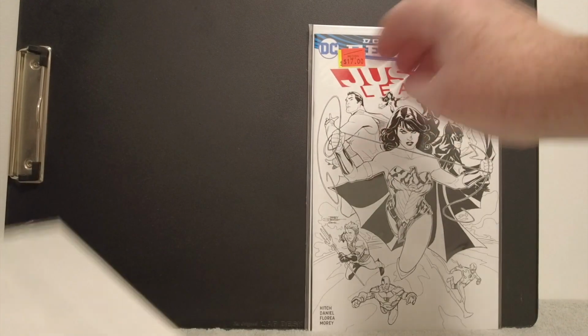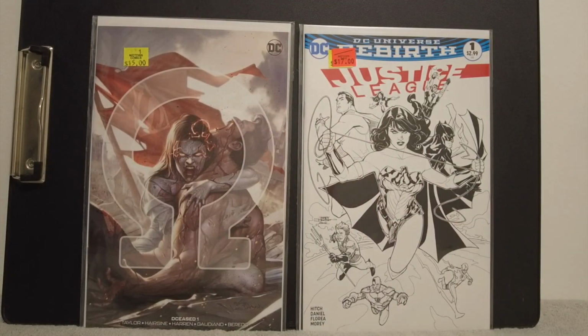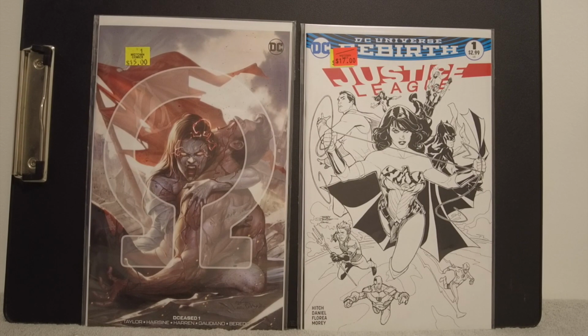So I'm going to show you guys two books at a time here. Let's see what they got. I'm excited for this. Oh, here we go. All right. On the right, we got Justice League 1 from Rebirth. They gave us number one, the Midtown exclusive, a sketch cover.